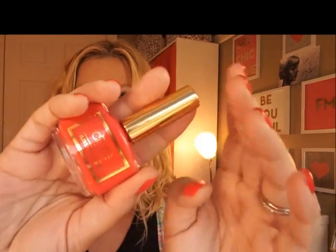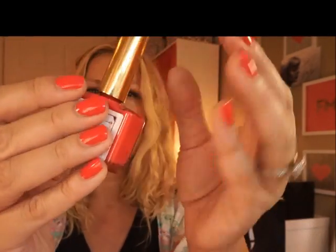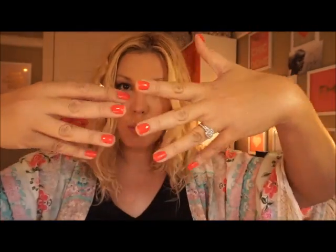It is this gorgeous coral. I mean, it is so perfect. It's got a little bit of pink to it. It's not red. I don't know if it reads red, but it's definitely coral. Maybe you could see the side there. The color's so beautiful, and that's it on my nails. I love this color, and here's the thing. This is a one coat situation. That's all I did, one coat.